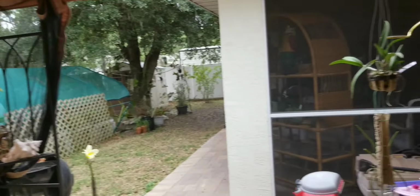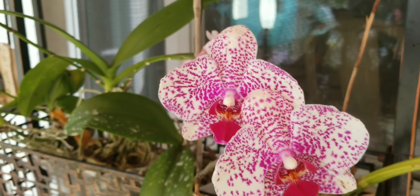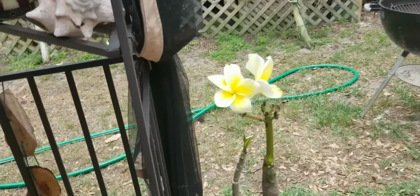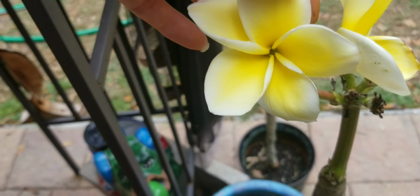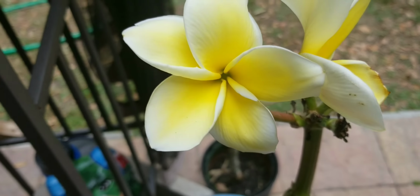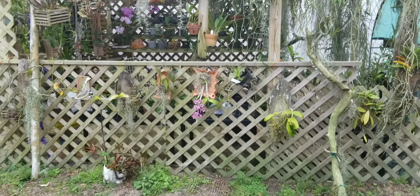Oh, and I know I forgot one bloom. We gotta go inside for it though. That bloom. Oh, by the way, my neighbor gave those to me and it opened. They were pretty neglected, but look at the color. It's not an orchid, it's plumeria, but it's a really, really cool color.